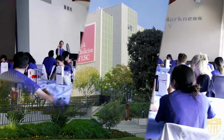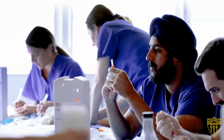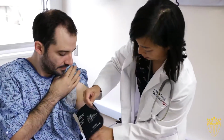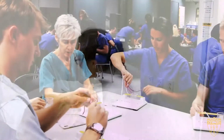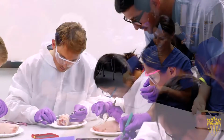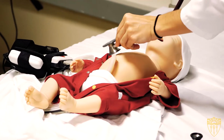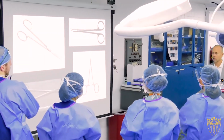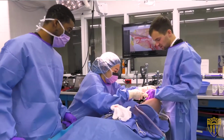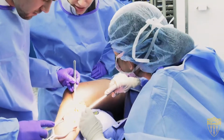The real benefit of simulation for medical training lies in the fact that we've created a safe environment to practice skills, to build muscle memory, and to learn from our mistakes without impacting a real patient. To be able to go in and practice something over and over and over until you get it right, until you're sure that you got it right and you actually know you can perform it. That's the beauty of the Simulation Center.